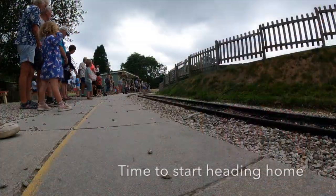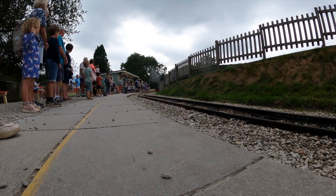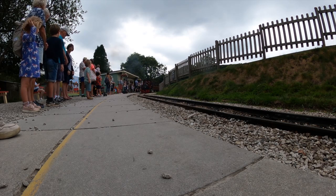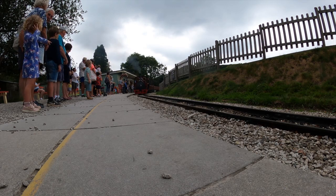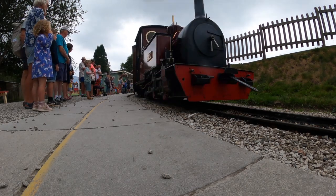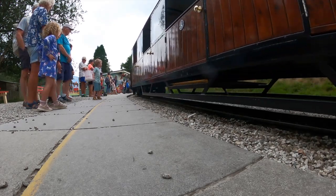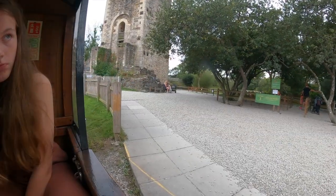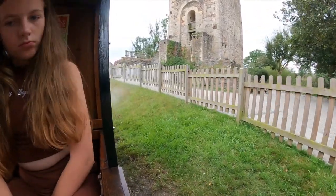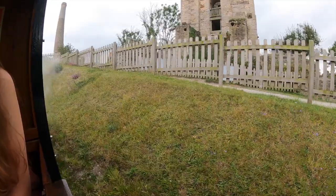For a return service to the car park at Benny Holt, please wait until the train has reached a complete stand and allow any passengers to disembark before boarding. Whilst the train approaches, please stand well clear of the yellow line and the platform edge.